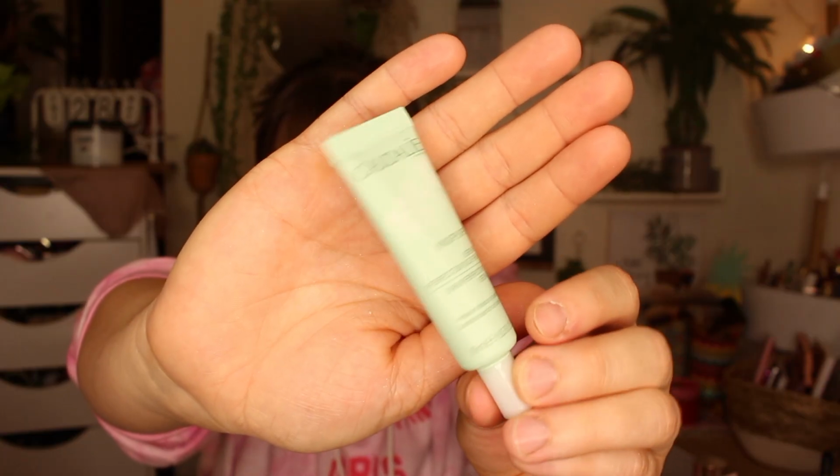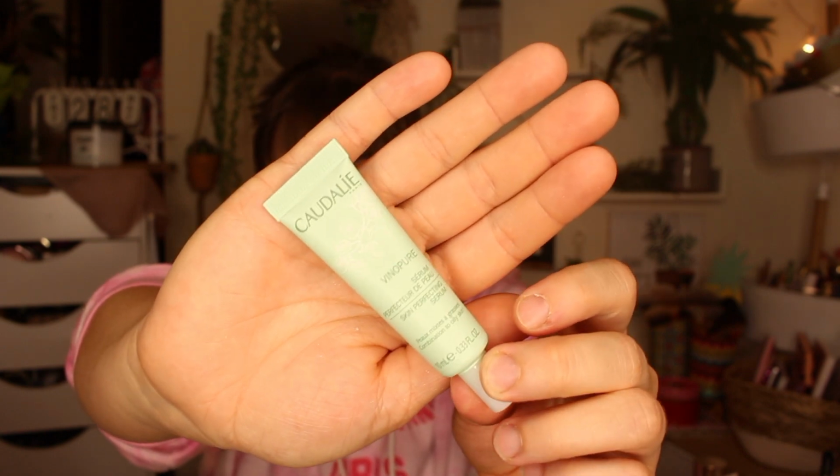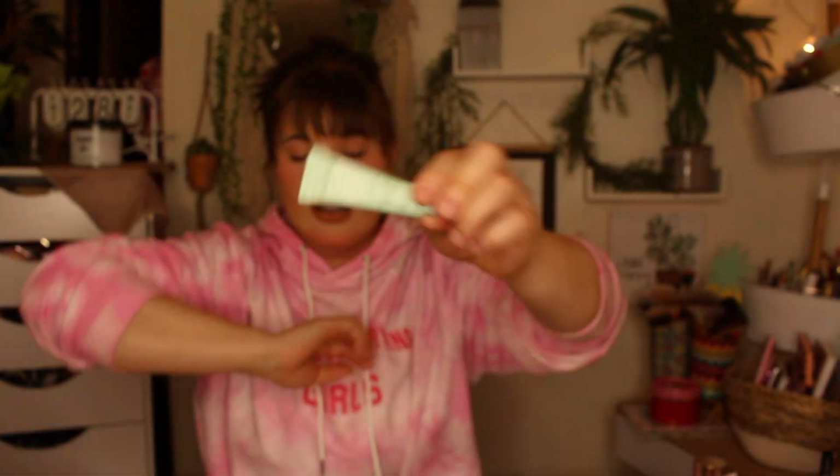Next thing we got is by Caudalie. This is the Skin Perfecting Serum. It doesn't have any instructions back here on how to use this product, so I will just have to look this up. So here's what the product looks like. It is a small little tube, but granted you are getting samples in this bag. So yeah, excited to try this out.